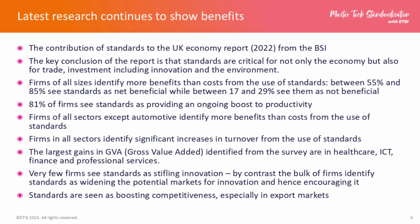In 2022, the British Standards Institute published their latest research. The key conclusion of the report is that standards are critical not only for the economy but also for trade, investment, including innovation and the environment. Firms of all sizes identify more benefits than costs from the use of standards. Between 55 and 85% see standards as net beneficial, while 17 to 29% see them as non-beneficial. 81% of firms see standards as providing an ongoing boost to productivity.